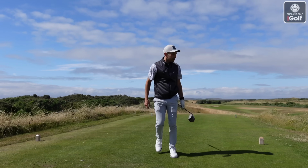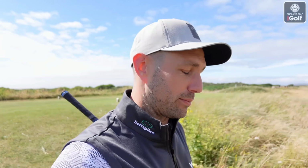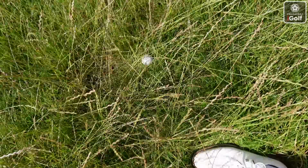My strike, like I said, it was literally one practice session that lasted about an hour, but I've been able to move strike more towards the middle, away from that toe. Loads happier with it. 1, 2, 3, 4.